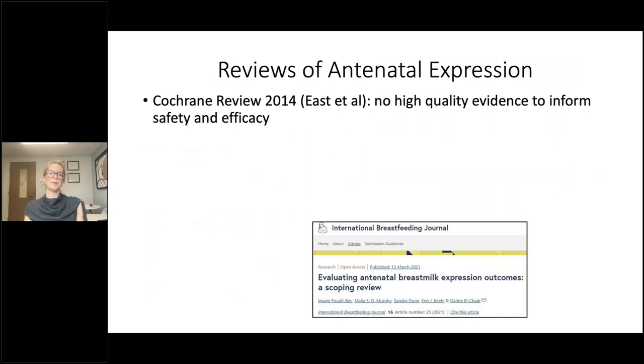So we know this is happening, but is there actually any evidence for antenatal expression? The only Cochrane review that was done was quite a while ago, 8 years ago, and really said that we have, unfortunately, no high quality evidence to inform safety and efficacy.